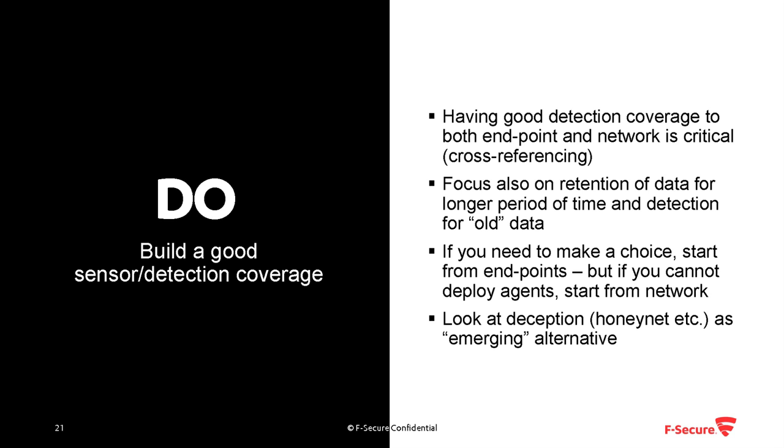And if you need to make a choice, start from the endpoints. I know many of you don't like agents. That's okay. But you absolutely have to have good visibility to the endpoints. But if you cannot deploy agents, start from network. As long as you start, then that's okay.